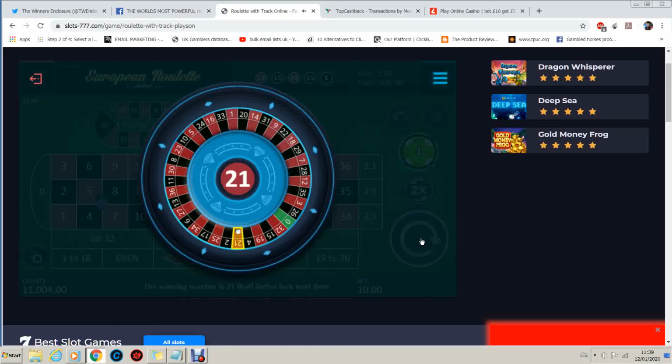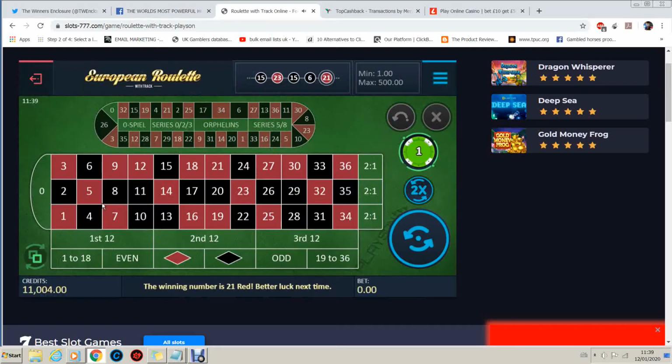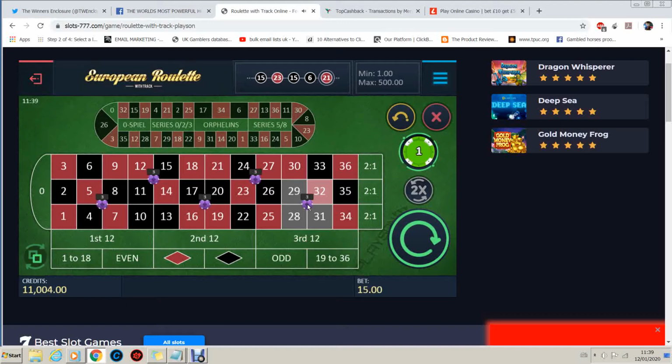So we lost on that one, so that's a good example. So now we need 3 on each. 1, 2, 3. 1, 2, 3. 1, 2, 3.